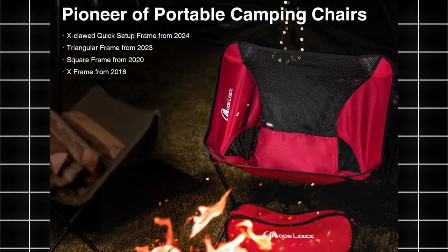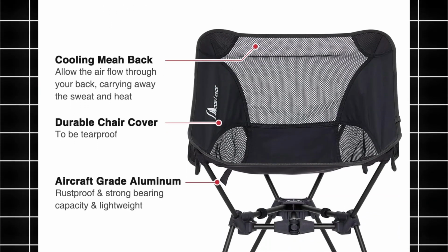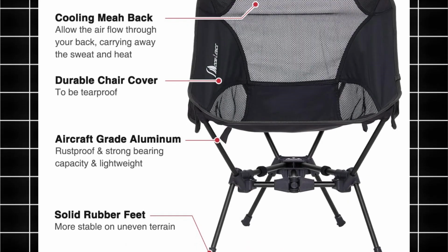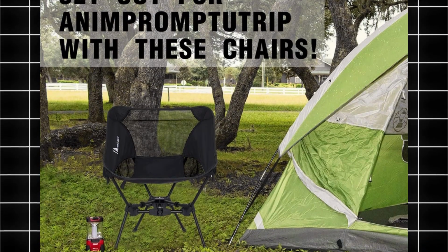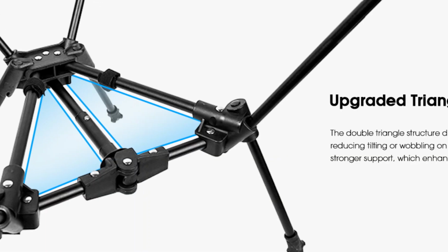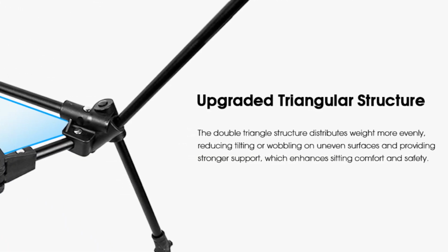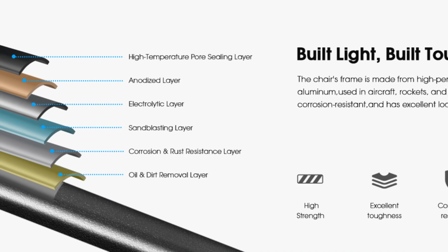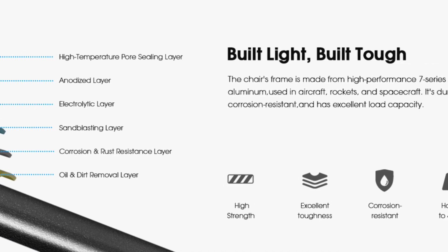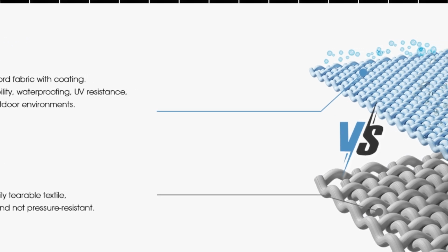The fabric game is strong: 900D Oxford ripstop ballistic nylon with double seams that's virtually rip-proof. The mesh back design creates a cooling airflow system that carries away heat and sweat. Setup is ridiculously easy thanks to that central linkage design. We're talking seconds, not minutes. And when packed, it's so compact it fits in your backpack or carry-on luggage.